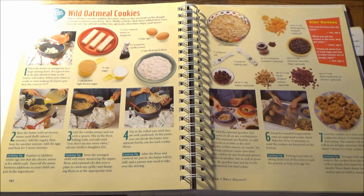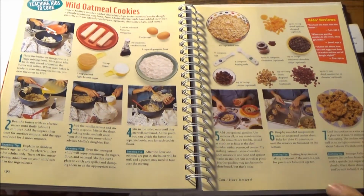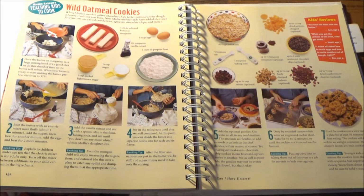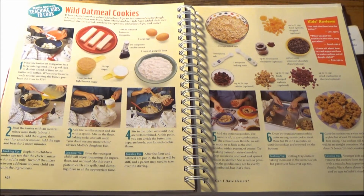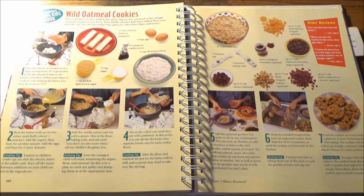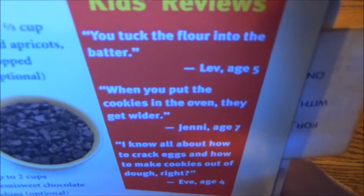But of course, you can't have all this fun without a very sweet ending, which in many cases can often be an equally sweet beginning, as I often say. So here we have some wild oatmeal cookies. When Molly's mother added chocolate chips to her oatmeal cookie dough, a family tradition was born. Now Molly and her kids have added their own favorite stirrings: dried cranberries, apricots, chocolate chips, and more. And it gets rave reviews from Lev, Jenny, and Eve.